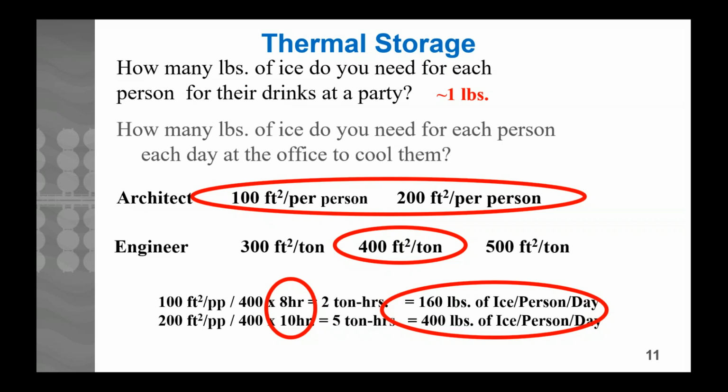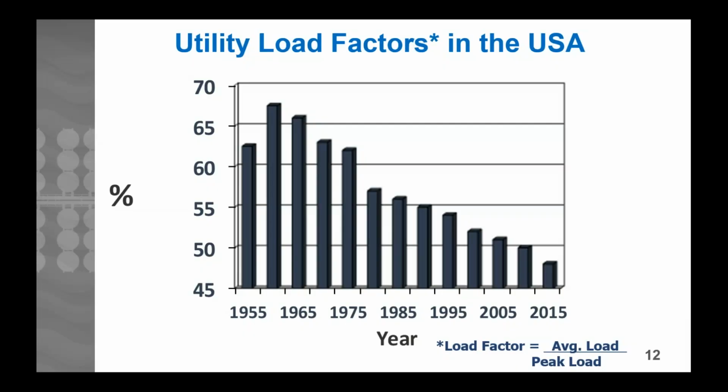So energy storage makes sense in buildings, and the way we've been doing it has caused lots of problems on the grid. This is a utility load factor for the grid. Load factor is the average load divided by the peak load. So you can see in the 1960s we were closing on a 70% load factor. So that's 70% of the entire hours of the year. We were averaging about 70% utilization of our overall capacity, which is pretty high. Right now, we're below 50% utilization.